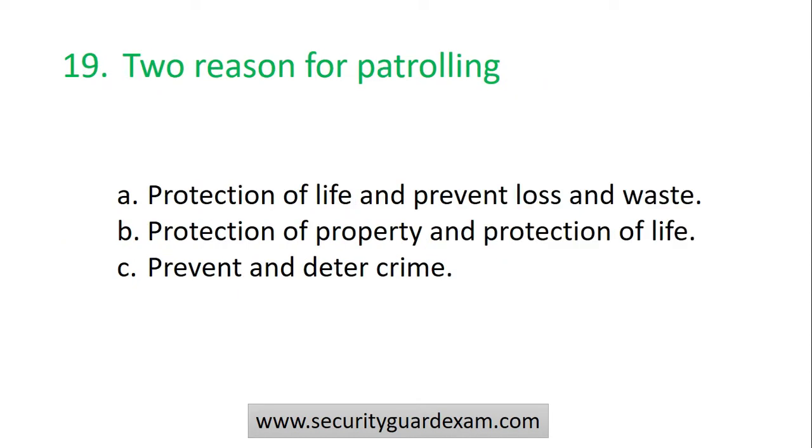Number 19, two reasons for patrolling. Why do we patrol? A, protection of life and prevent loss and waste. B, protection of property and protection of life. C, prevent and deter crime. A is the correct answer, protection of life and prevent loss and waste.